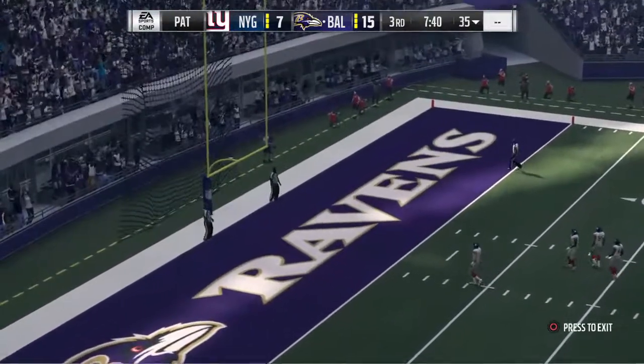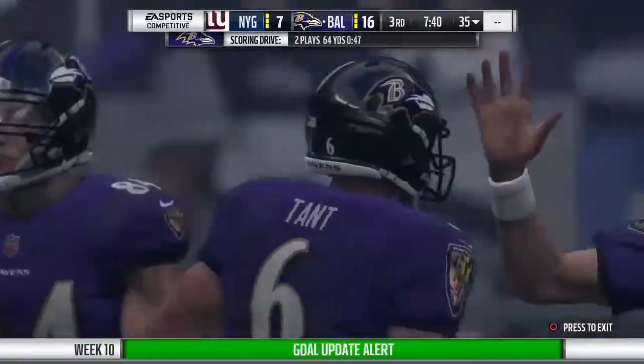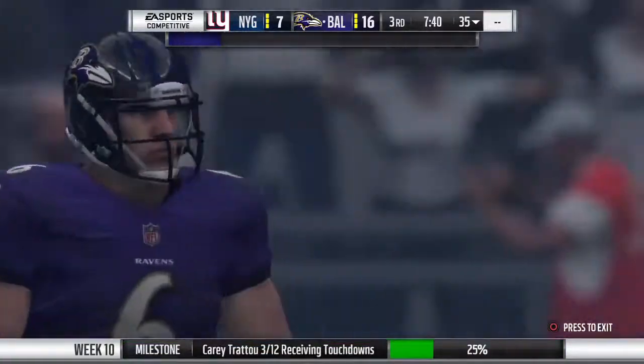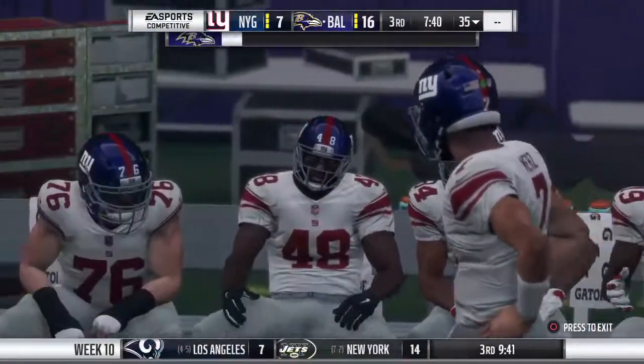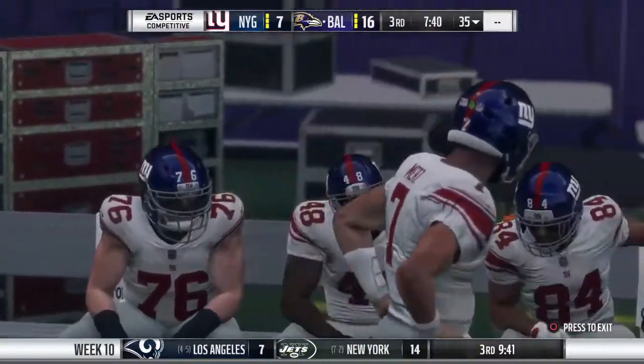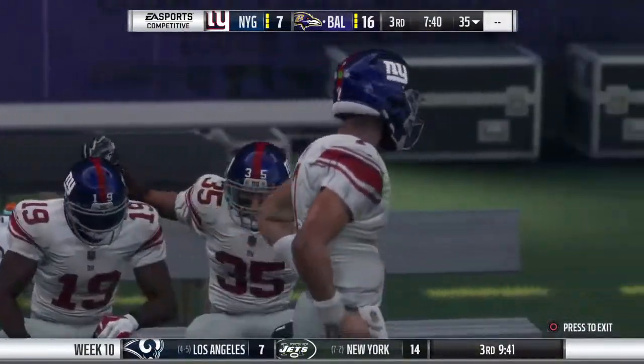And that makes it a 9-point game. Pretty clean and simple there. Just 2 plays. The long pass resulting in the touchdown on play number 2.